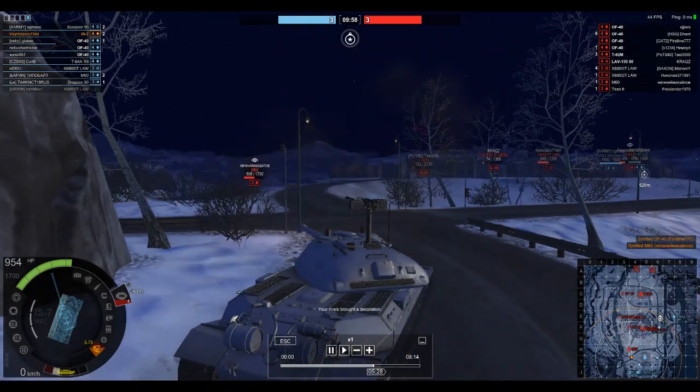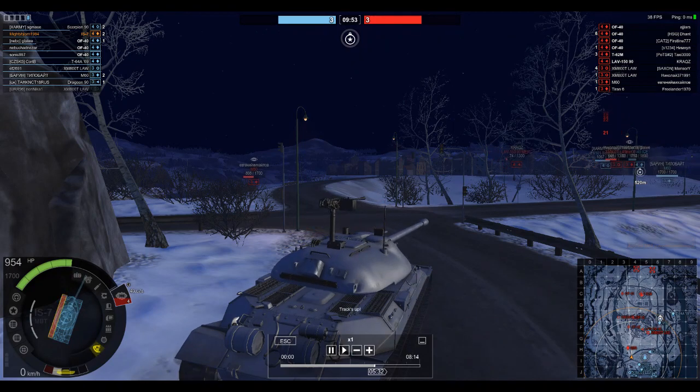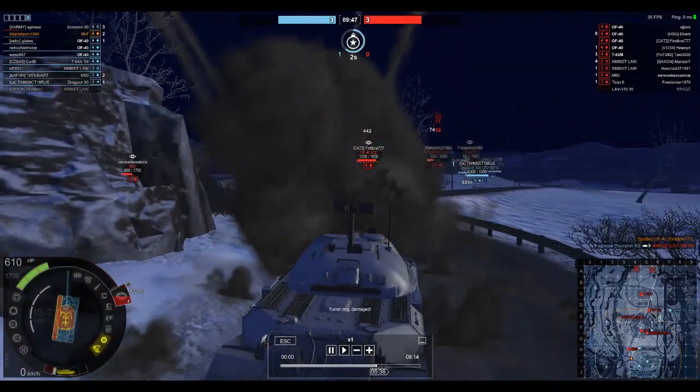Your rivals brought a decoration. The big problem with this tank is, while the turret traverse isn't bad, the hull traverse is absolutely abysmal, and it does maneuver around very well.